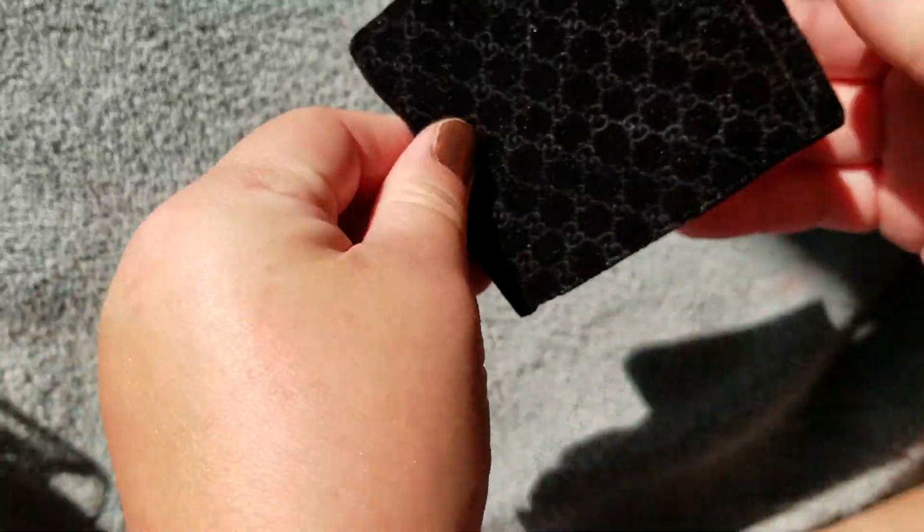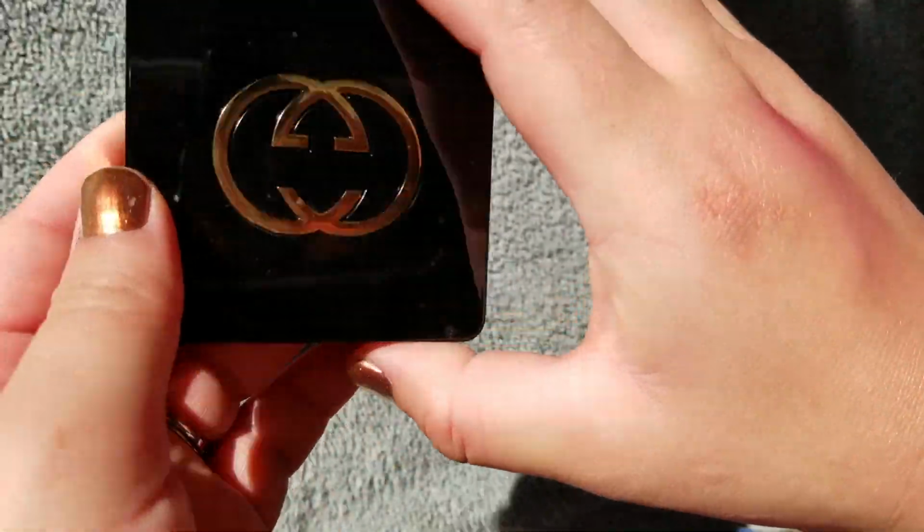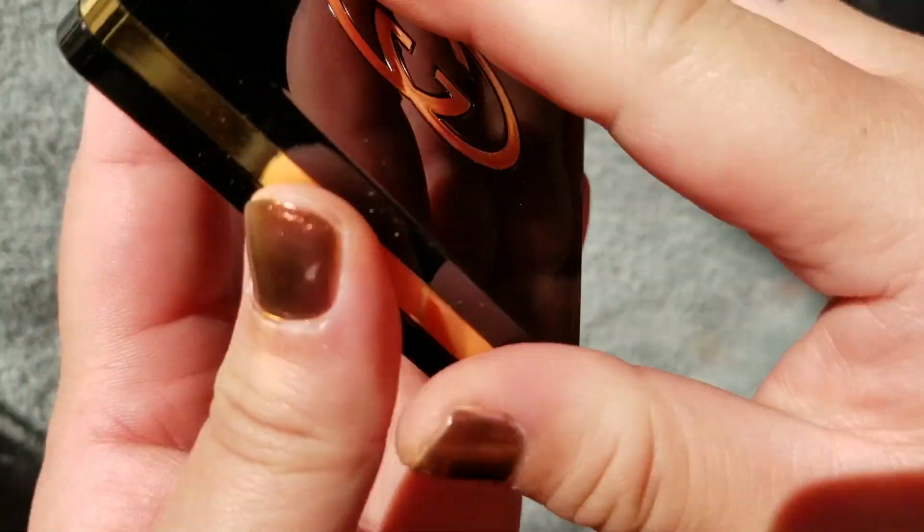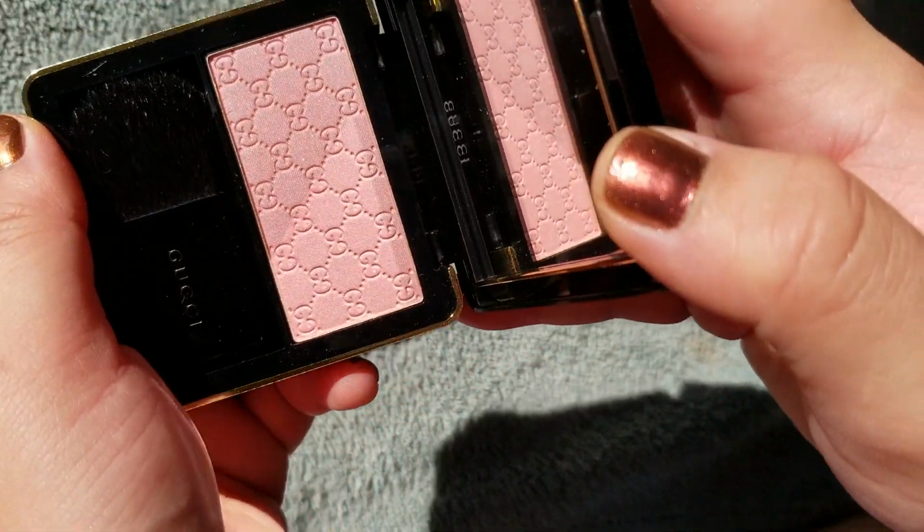Okay, let's do a few more, and then I will end it there to make a part 3. So hopefully they won't be too long. I'll just finish this organizer. Another Gucci blush. I didn't even realize I had a couple of these. Pink Camellia, so a very pretty pink shade.